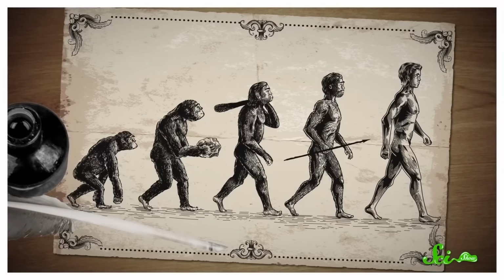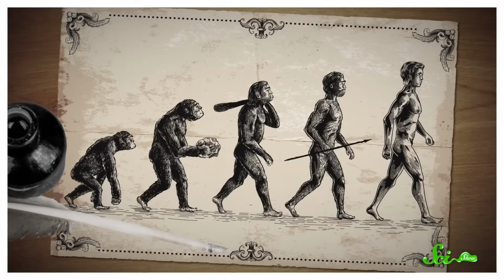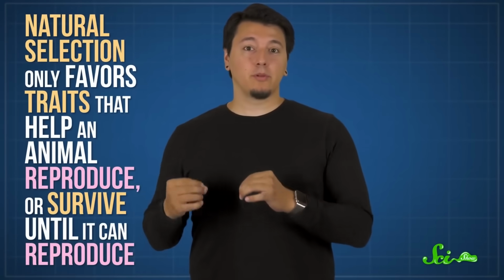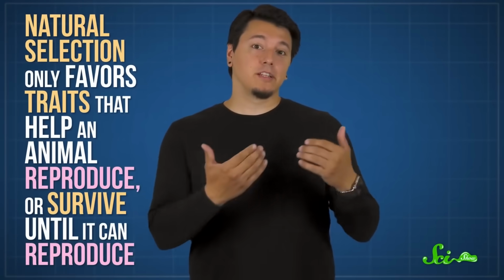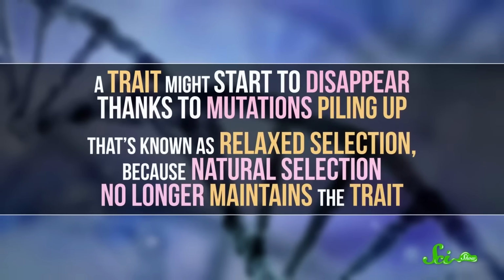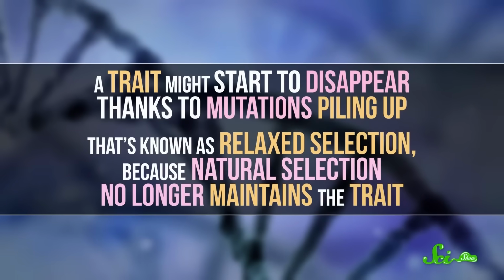A common misconception about natural selection and evolution as a whole is that it's essentially a long chain of progress, adding on new features over and over again. But evolution doesn't always add stuff. Sometimes it takes away traits too. That's because natural selection only favors traits that help an animal reproduce or survive until it can reproduce. If a trait doesn't do that, it's not selected for. In fact, it might start to disappear thanks to mutations piling up. That's known as relaxed selection, because natural selection no longer maintains the trait.